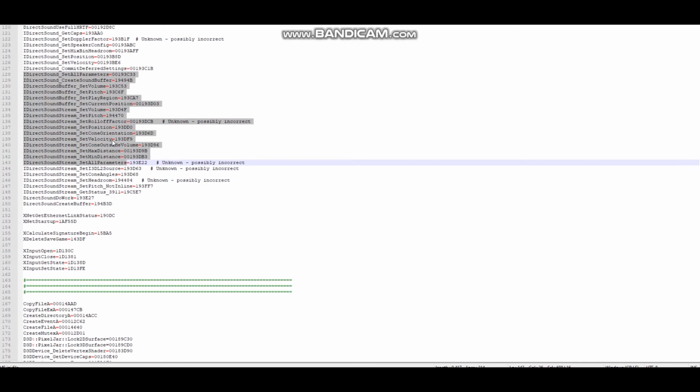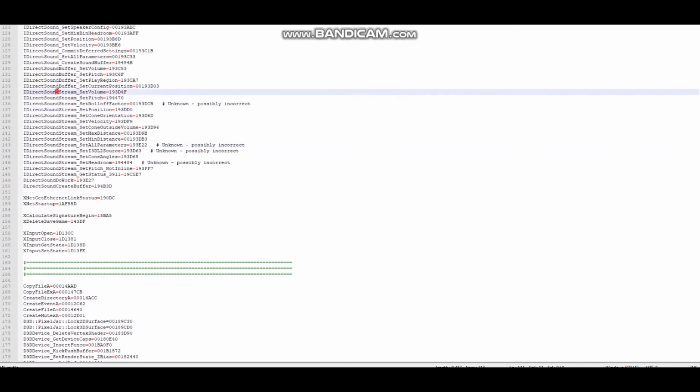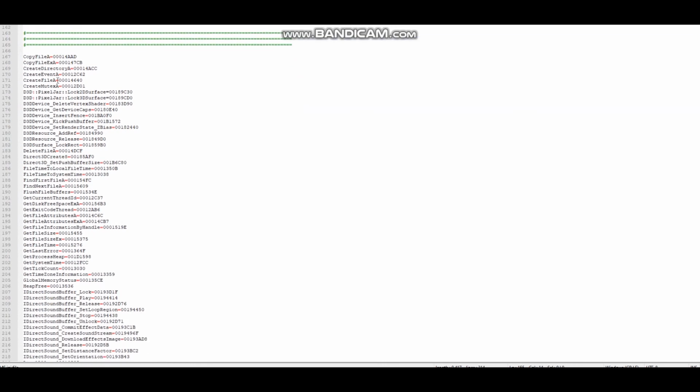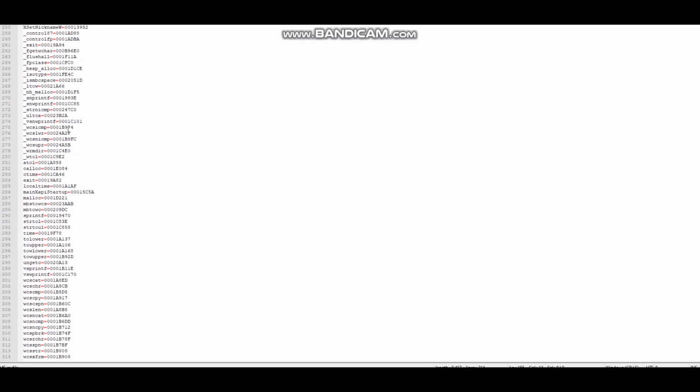I don't think there's any proper sound configuration for the game other than the sounds themselves, but I don't think they use any set type of sound stream. So that doesn't really help. And then you have XInput open, XInput close, get state, set state, delete save game, calculate signature begin. Again, I don't think we can actually use any of this stuff because there's nothing here that's just usable. Okay, there's exit, there's CTime. What is all this stuff? I have no clue, but I think it's safe to say that this emulator is fake.